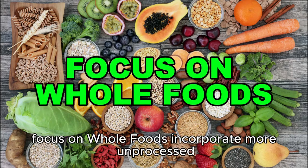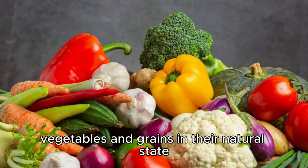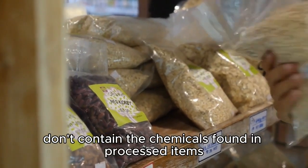Focus on whole foods. Incorporate more unprocessed, natural foods into your diet. Whole foods like fresh fruits, vegetables, and grains in their natural state don't contain the chemicals found in processed items.